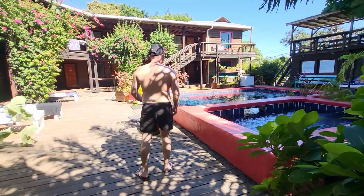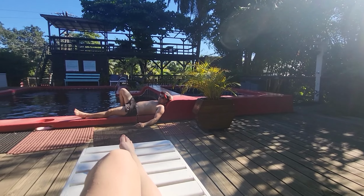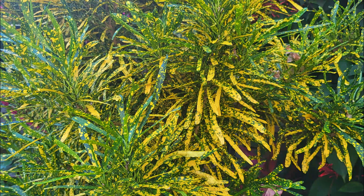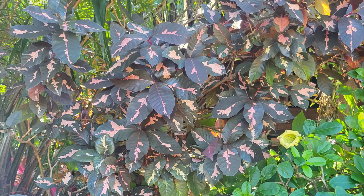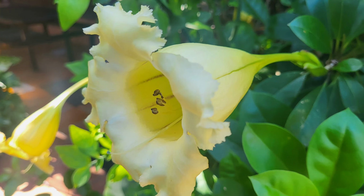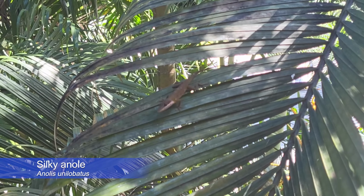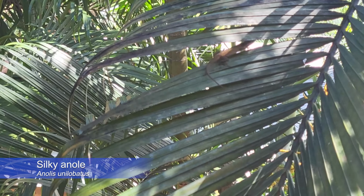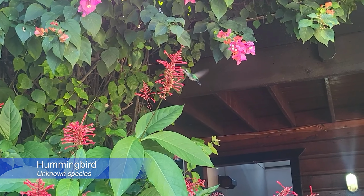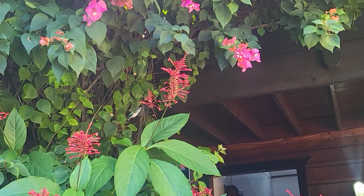After a morning of diving, we decided to relax by the pool at our resort. We were surrounded by the most beautiful plants and flowers. I was really excited to see this little hummingbird. I'm not too sure what kind of species it was, but it looked similar to our Anna's hummingbirds back home.